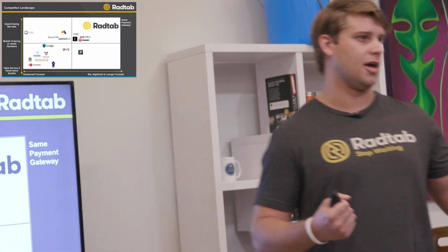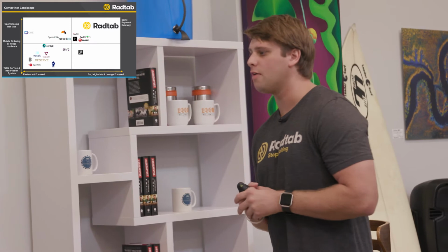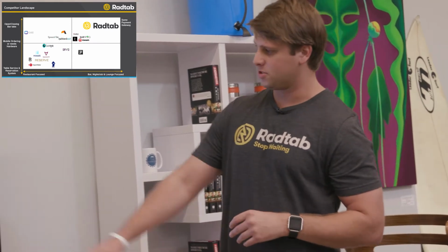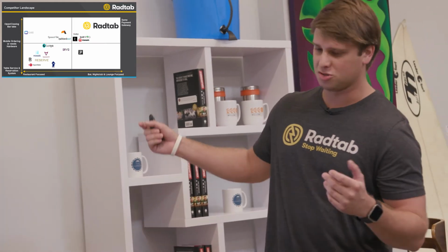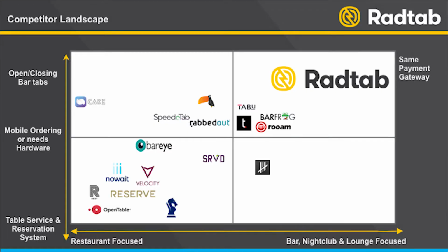So the restaurant payment and food and beverage payment space is actually very, very crowded, but that's okay. If you notice, a lot of these are more restaurant focused, such as OpenTable and Resy, and then more bar and nightclub focused, such as RadTab. There are also other factors that come into play, such as whether they use hardware, such as Bluetooth beacons. And also the biggest game changer for us is that we're the only company in the business that can use the venue's payment gateway. Meaning when a tab is closed, the venue gets their money automatically, and we get our $1.50 automatically.